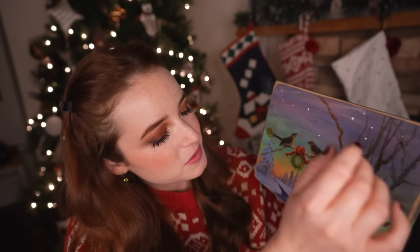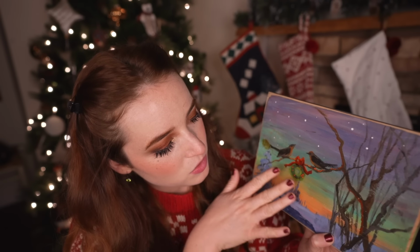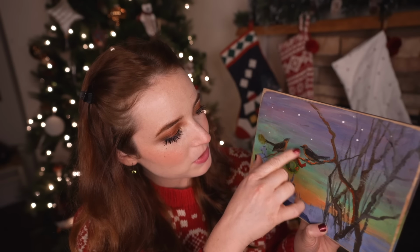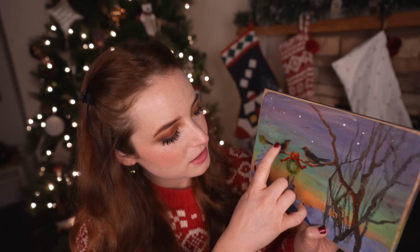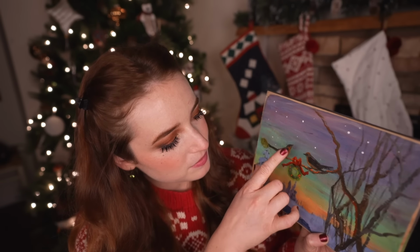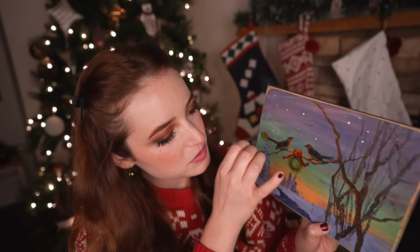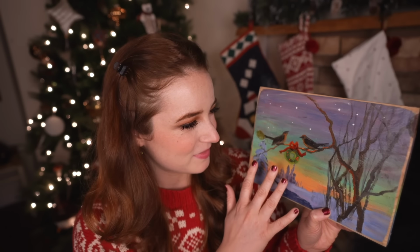Similar scene, but with more muted tones of purple, green, orange, and blue. These two birds perched on the bridge, the wreath adorned with red ribbon, the glow of the sunset reflecting off of this bridge in vibrant orange hues. Just gorgeous. Or how about this one?